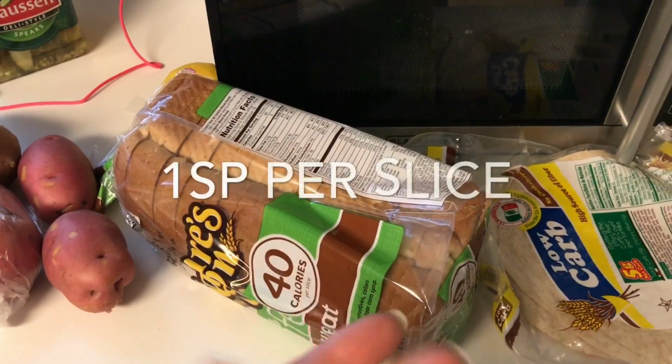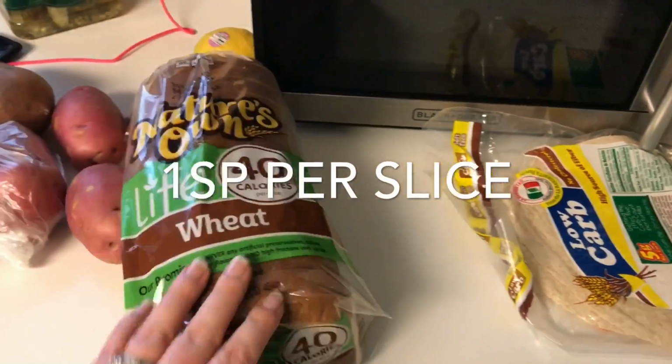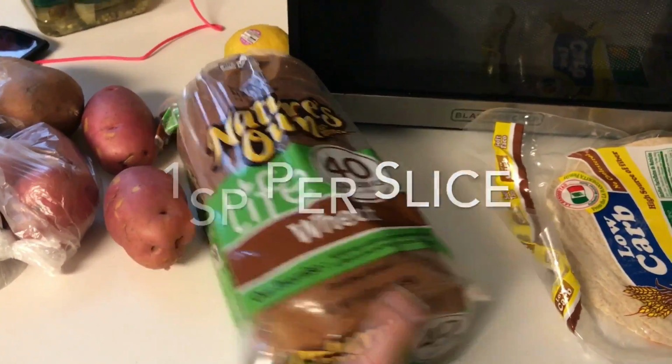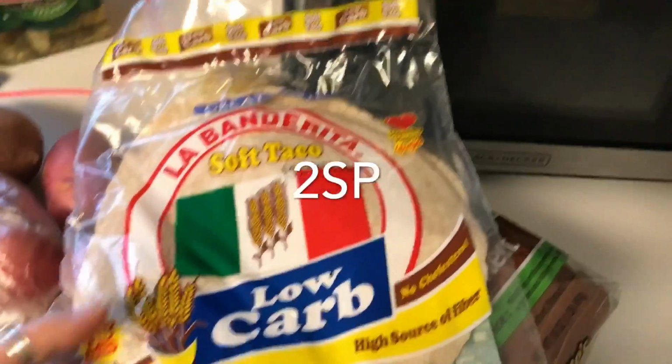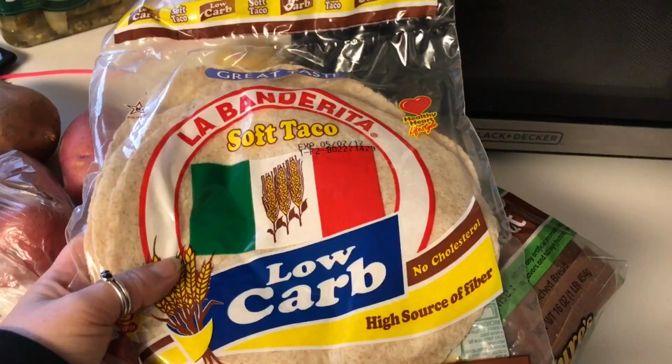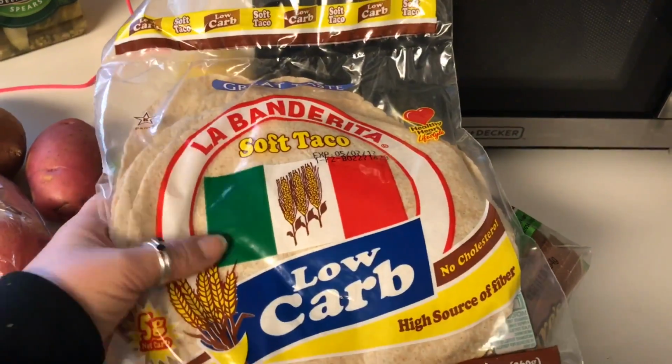Alright, so I will try and put the Smartpoints down here as well for you guys, but all of this is Simply Filling. If not, I will note that it isn't. I got some light wheat bread for sandwiches. I got some of these soft taco low carb wraps. These are actually 2 Smartpoints, I remember, because when I was counting the other day, I had to count them as 2 points.